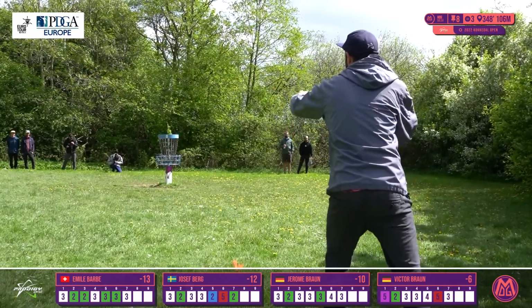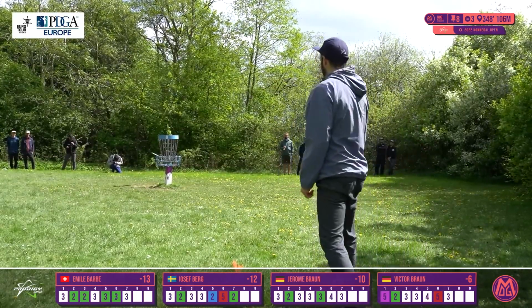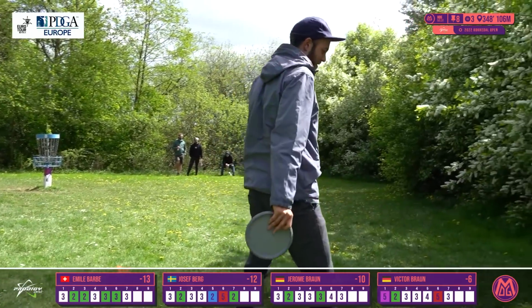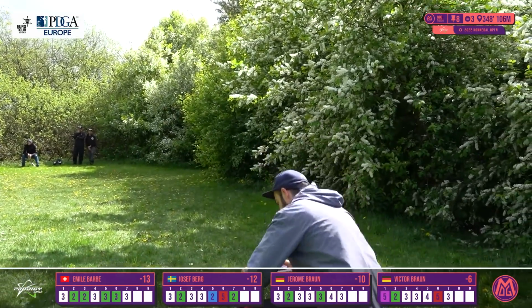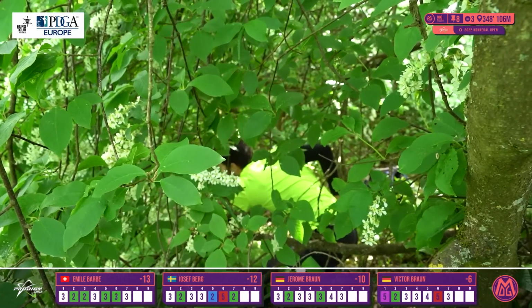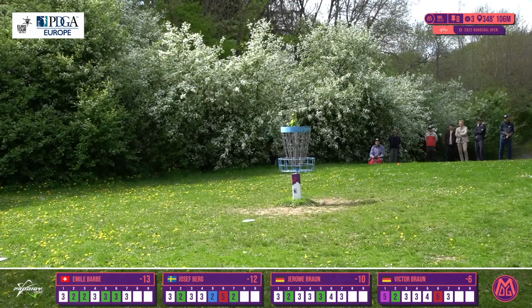Victor just outside the circle. A little out of the step, yank out of the hand. There was no chance. You'll have to settle for par, unfortunately. But here we get a good look at the rough.